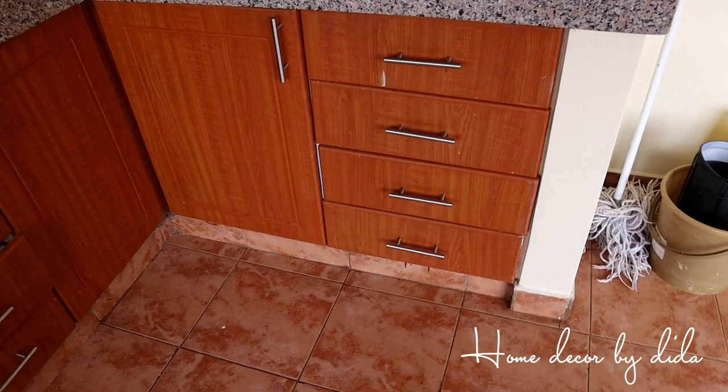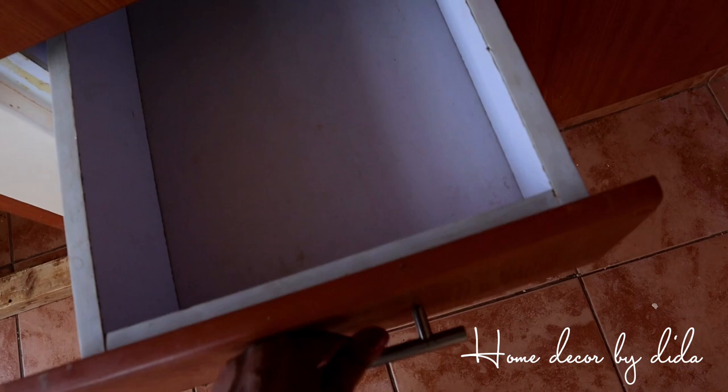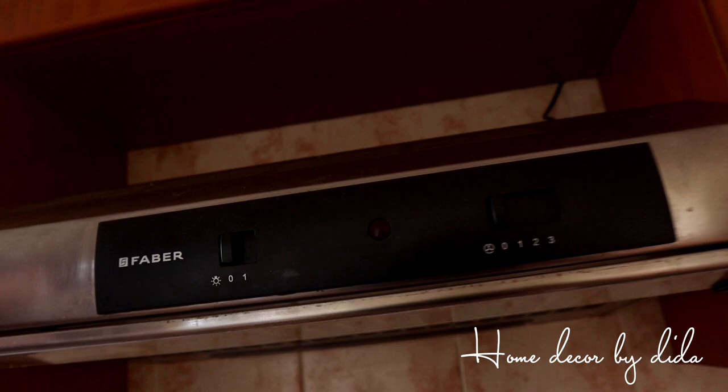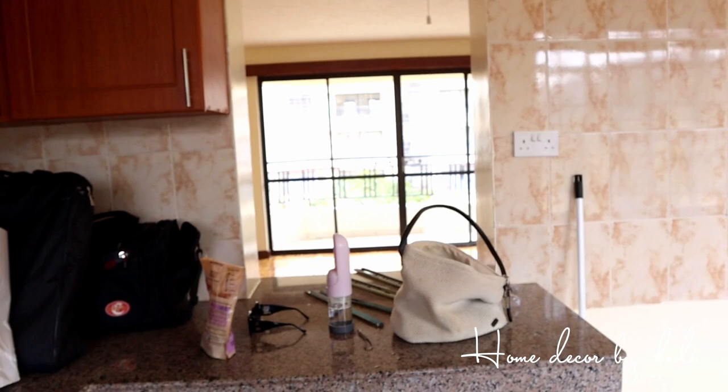I didn't zip these ones down here, so I have more drawer space for my stuff, which is perfect. I haven't tried opening them. Okay, a bit hard, but that's okay. And more cupboard space. Then I have this open space here. I guess I'm going to be putting nice glasses mugs, the fancy ones, and some decor. And what I love about this place is she has this, so when we are cooking, the place won't be stuffy, so this is perfect. And then more space up here. And then this is the counter top.